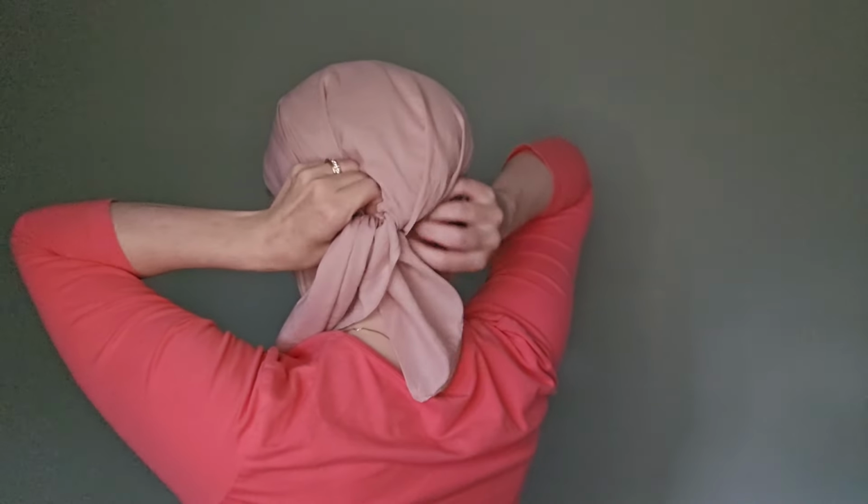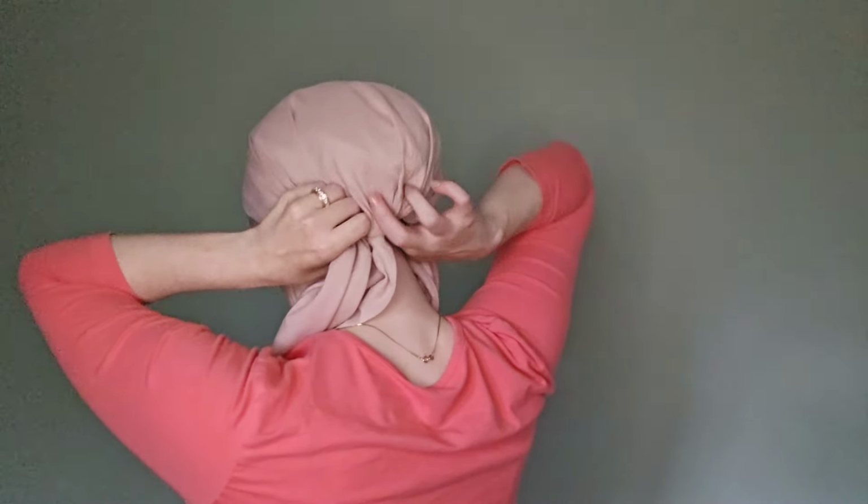Or, of course, you can tuck all of it underneath. That is also an option that is available. I really do love the texture of this. I'm pretty sure this is just straight cotton. The texture of this is beautiful. I think this color is so pretty. And it just has a really nice light feel.